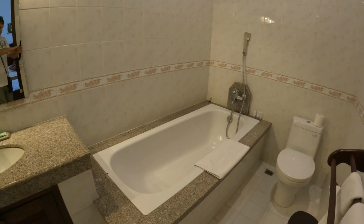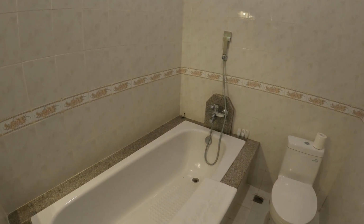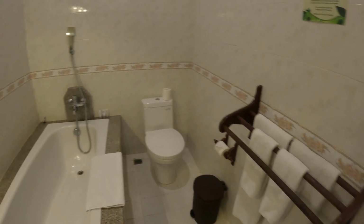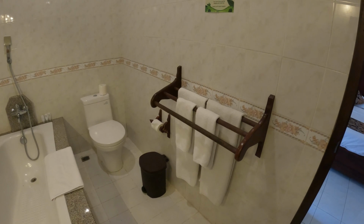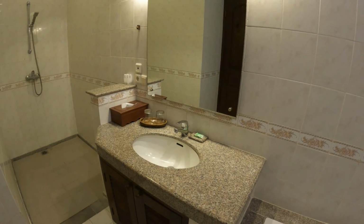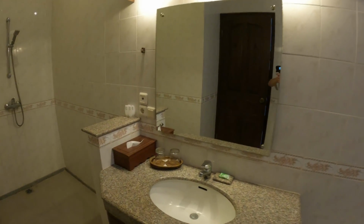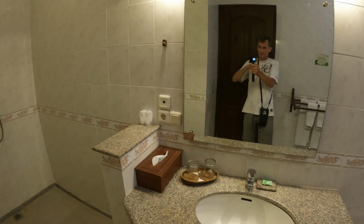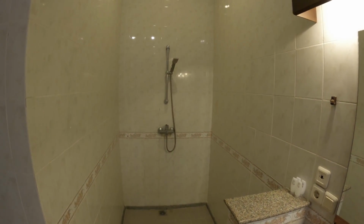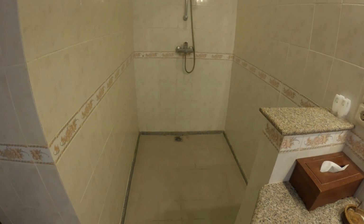So you have a bathtub here with a shower also. There's your toilet, there's your towel rail, there's your wash basin, and a big mirror, provided with toiletries as well here, and then you have a separate shower also. All is very clean.